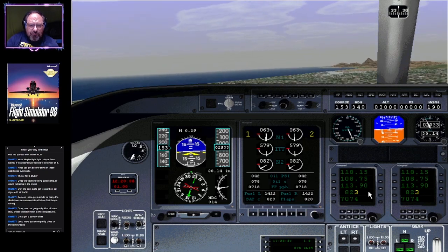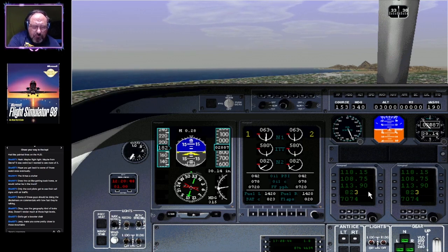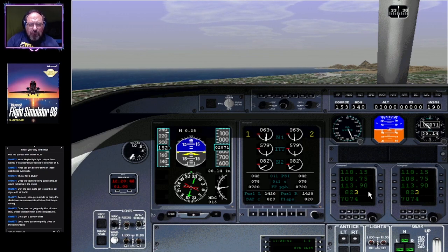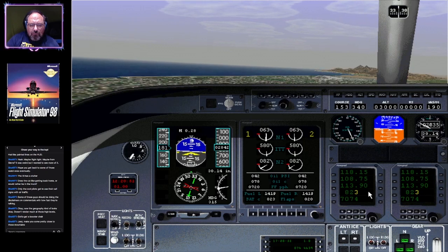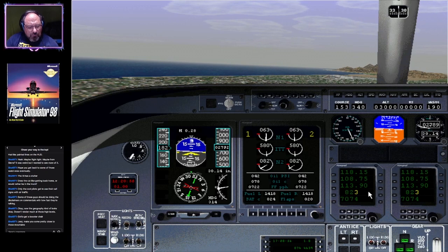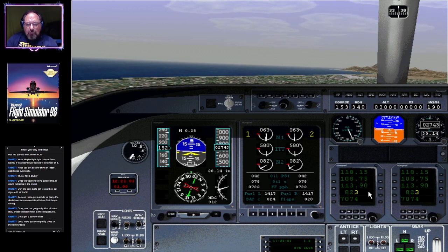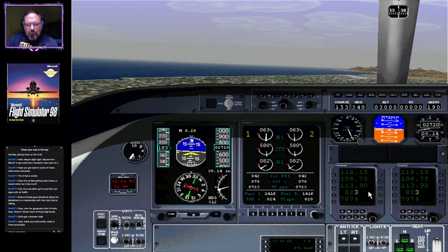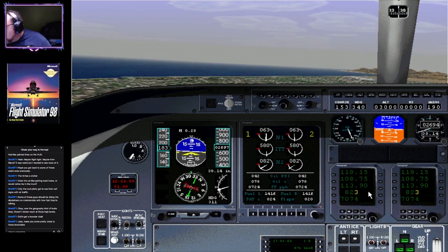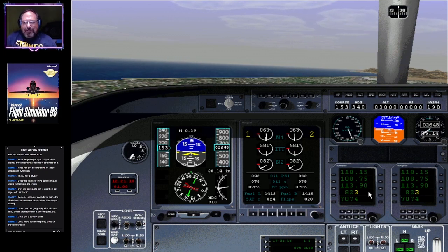Trying to contact ATC here. Tower, Learjet 13 Foxtrot, turning final for landing, runway 33. Roger, Learjet 13 Foxtrot, cleared to land, runway 33. Roger, cleared to land, Learjet 13 Foxtrot. All right, here we go.